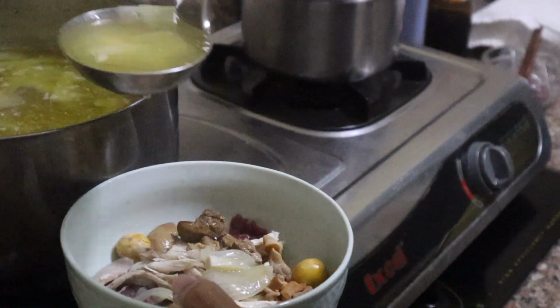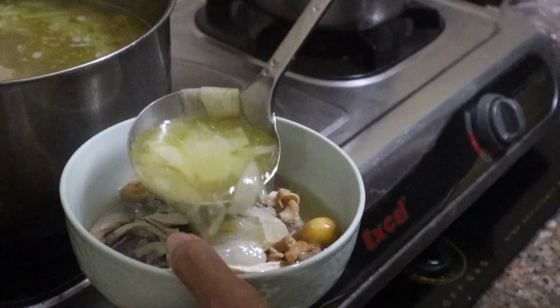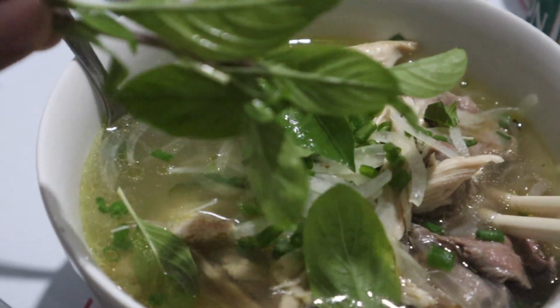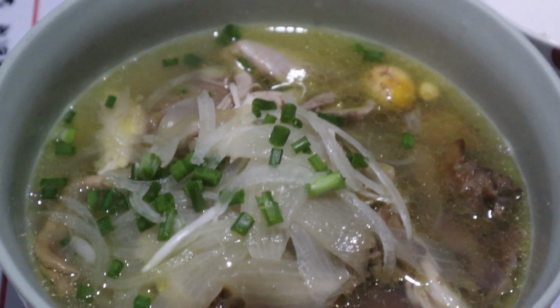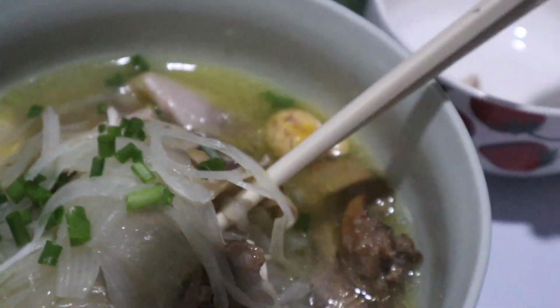Then drown it with a nice, steaming, fragrant, home-cooked secret recipe chicken broth. Top it off with a little French onion and green onion action. Gotta add in the fresh mint, straight from my grandmother's yard. And voila! Some chicken beef pho with some chicken eggs.